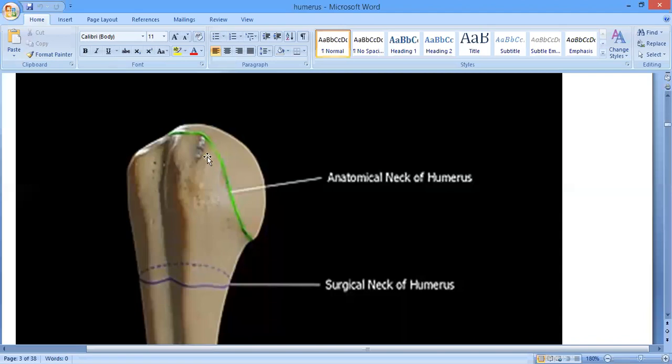And you see that this anatomical neck is directed obliquely. Okay, it is going obliquely, right? And it is going to form an obtuse, a narrow angle. Okay, at a narrow angle it is going to make the joint between the head and the shaft. Between the head and the shaft it is making a narrow angle, right? And this is basically going to represent the line of fusion of the epiphyseal cartilage. Okay?